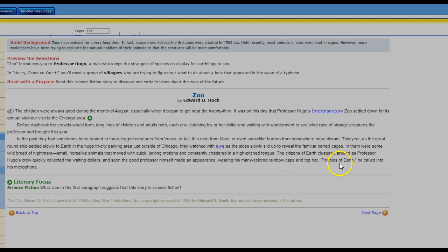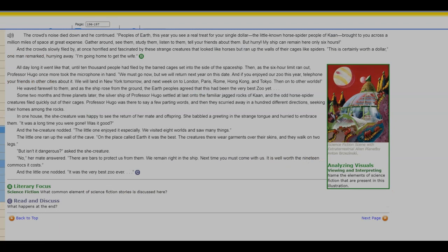"Peoples of Earth," he called into his microphone. The crowd's noise died down and he continued, "Peoples of Earth, this year you see a real treat for your single dollar. The little-known horse spider people of Khan, brought to you across 1,000,000 miles of space at great expense. Gather around, see them, study them, listen to them, tell your friends about them. But hurry, my ship can remain here only 6 hours."